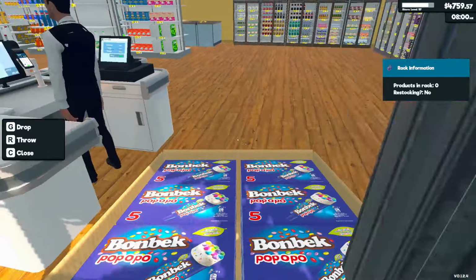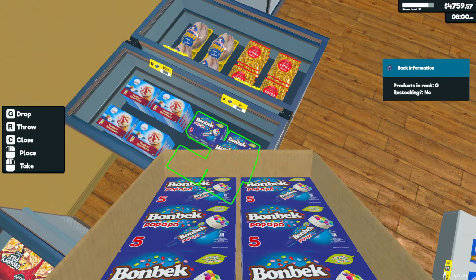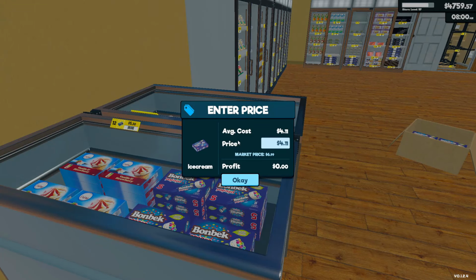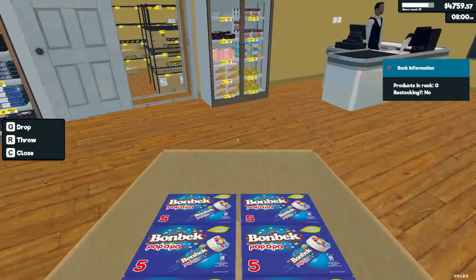Oh, here's the sixth one. All right, cool. Bon Beck. I like it. All right, cool. Let's go ahead and put this down for now and price this. And I think we priced everything. Oh, this is just an even $7. Sad face. 289. All right, cool. Whoa, wrong button. All right, let's put these out.